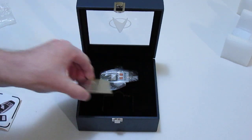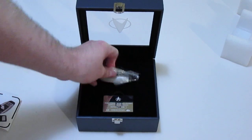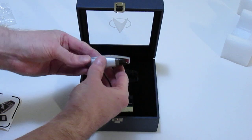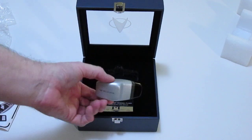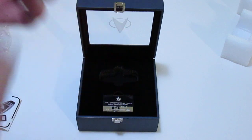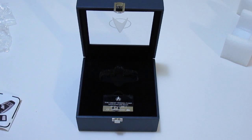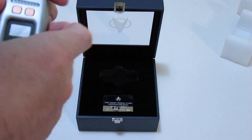Yep, that's a hunk of metal. That lives right there. And then we have a little phaser there, wrapped in plastic. Ooh, look at that. That is gorgeous. Got a little sticker on the bottom. Wonder if... Should I take that off and ruin it? Oh no. I don't know.